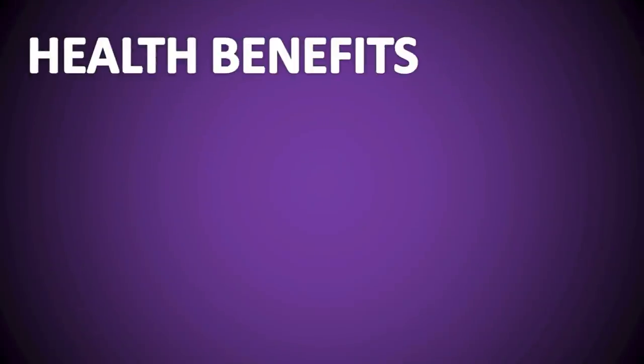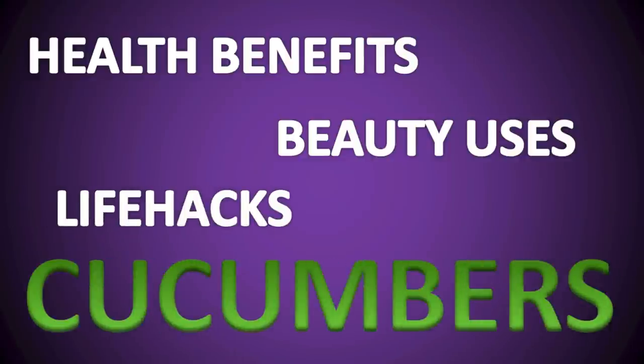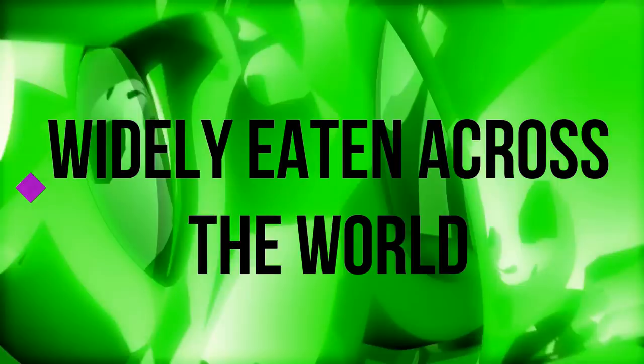Hello, I'm going to show you 62 amazing health benefits and beauty uses and life hacks for cucumbers. If you'd like to make your diet healthier, cucumbers are a great choice. Cucumbers are widely used in traditional diets as well as spas across the world for a reason.